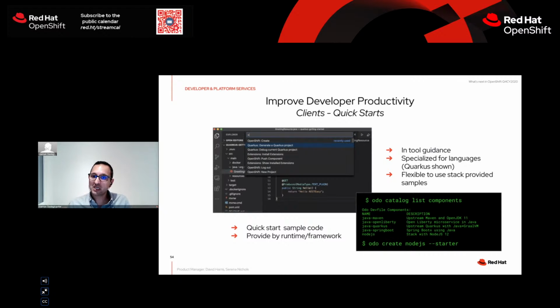Bringing similar capabilities to VS Code and other IDE plugins that we create, so that instead of developers starting from scratch and trying to figure out how to build code and deploy code on OpenShift through different runtimes and serverless and other capabilities that we have, we give them examples and start them off on much higher ground and push them through the flows that we have designed for them.